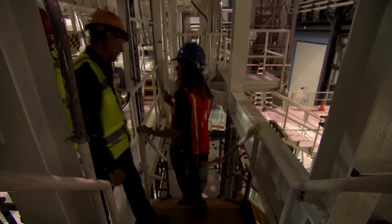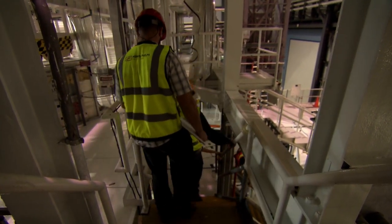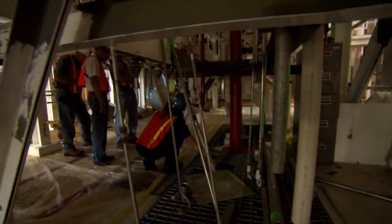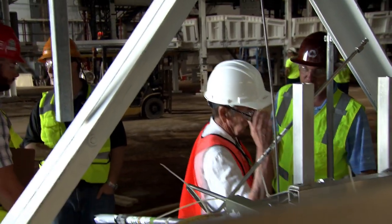Before we get into the structure, the lines were cleaned and certified clean, but due to the volatile nature of hypergol vapors and gases, we have to ensure our worker safety by retesting all these lines to make sure that they're clean and safe for us to be working around. The next step in the process is protection.